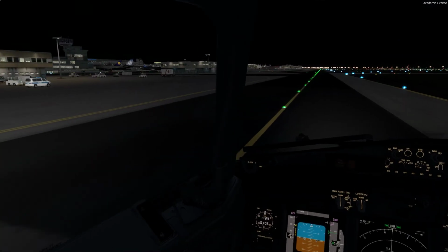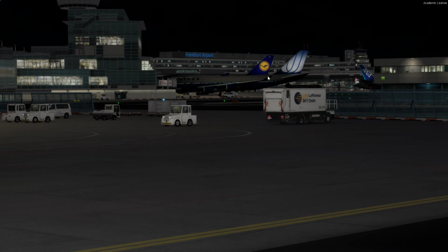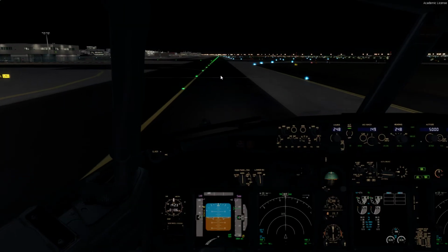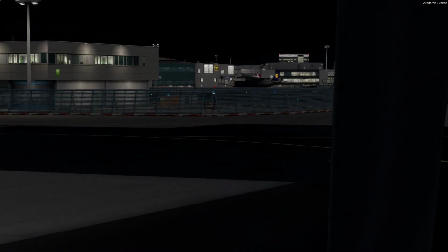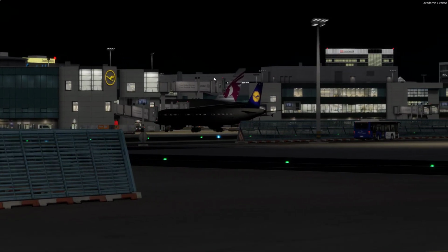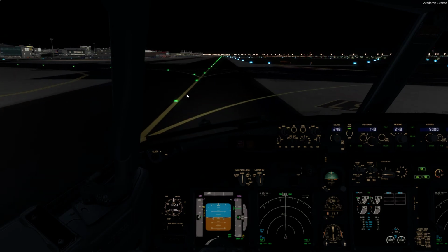Ooh, it's like an sort of aircraft. What is this? I've never seen this before. That's a United. That is an old United livery, 747. Wow. It looks like I could probably park over here. But I don't think I should. Look how big that gate is. Wow, it's like A380 sort of style.